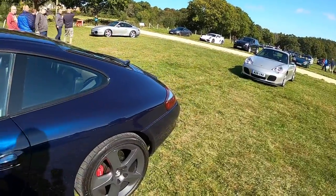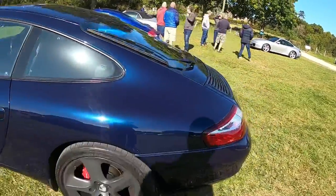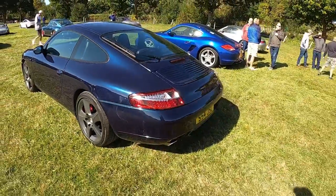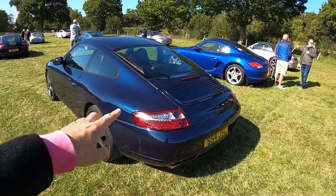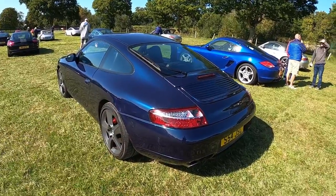silverish, whitish color. But very nice. I'm glad to see it. Yes, well done. Very nice. And it's got the upgraded, these are aftermarket, of course, LED lights.